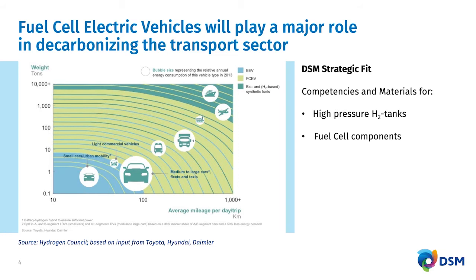Well, what are the vehicles that we mean? When you look at the axes, on the x-axis we have the mileage per day. So short mileage, 10 miles, small vehicles, large mileage. Then we speak about, for instance, aeroplanes or ships. On the y-axis, you have the weight of the vehicle, varying from something like 0.1 ton to thousands of tons.